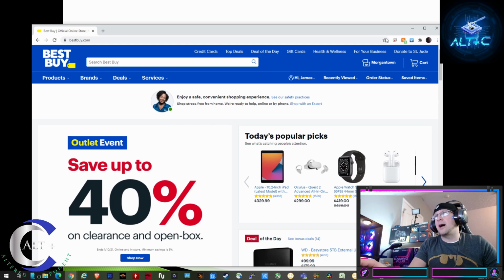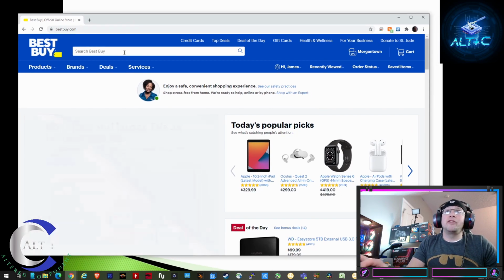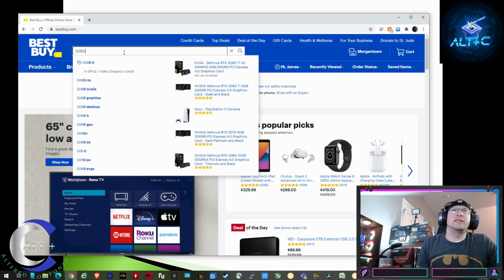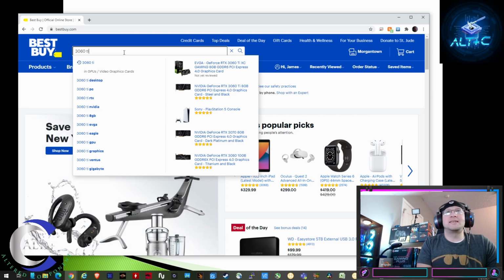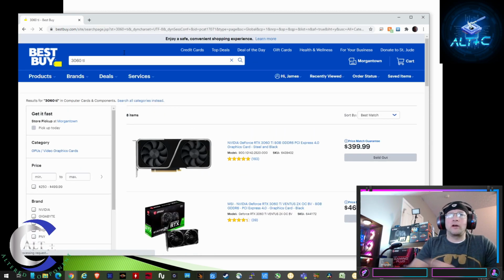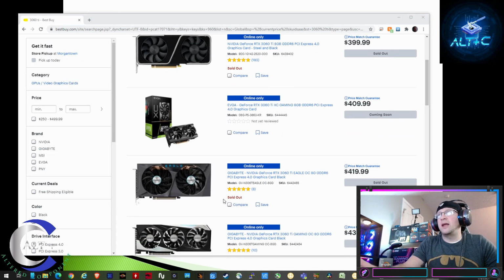Here is Best Buy. I am already logged into it. This is just going to be a quick topical overview of how I buy from Best Buy. I do my search. I prefer the 3060 Ti or the 70 because I am not a high roller, but if you are, you can do the 3080, the 6800, 6800 XT, all in this same method. We do a search for our specific card. I sort by price, high to low.